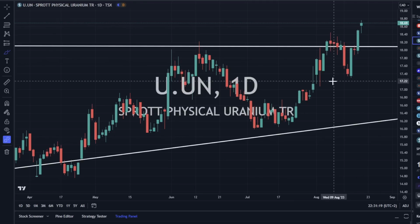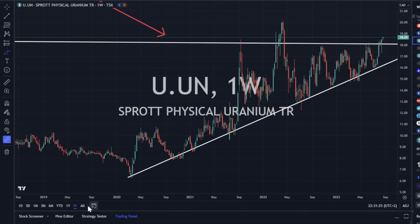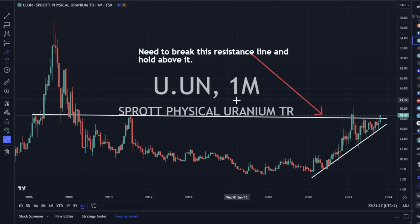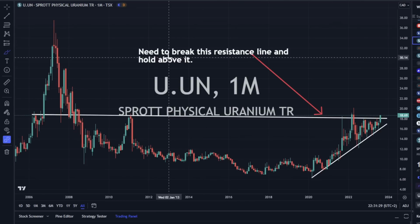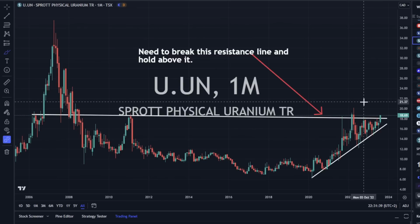Sprott Physical Uranium Trust up 1%, 1870. We're starting to move away from that 1815 level. This is where things get fun. You've heard me say this before. We need to break this resistance line and hold above it. We are breaking through that resistance line. We're probably going to hold above it. And we could run here at some point, any point.